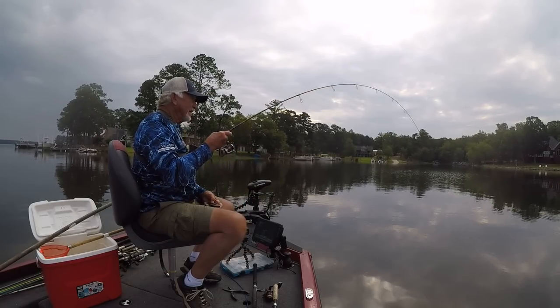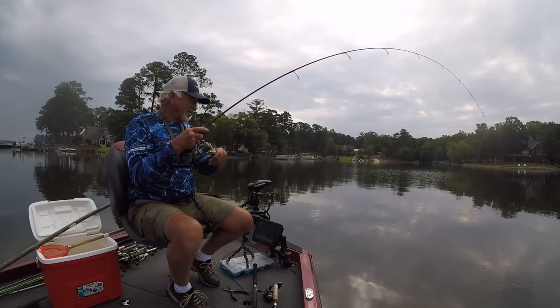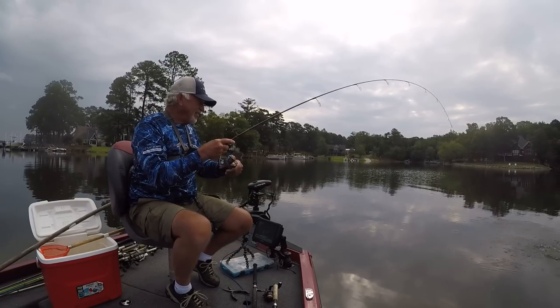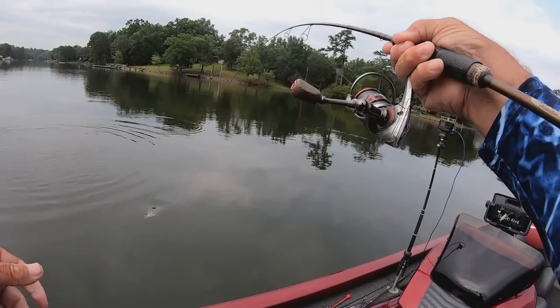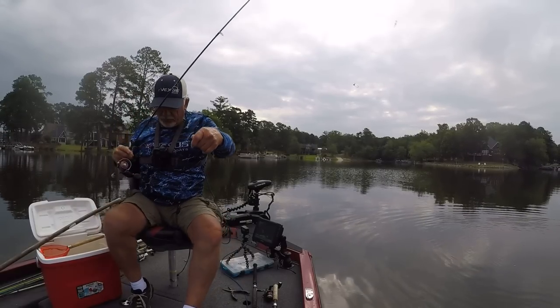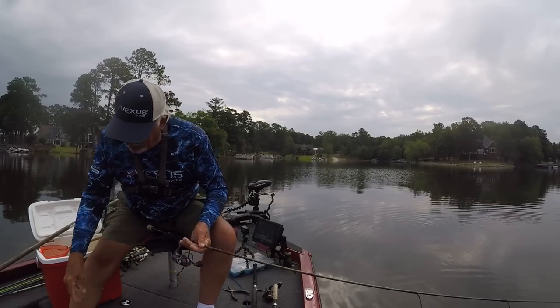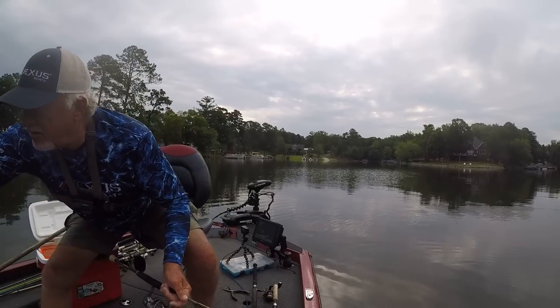There he goes. Got a nibble. Oh, that ain't no crappie. Yeah, it is a crappie. Oh, he's pulling. He's pulling. Lift him up, put him in the boat. Look at that. Got a nibble. Oh, Lord, he come off. Come off in the boat. Look at that one crappie. Put him on.